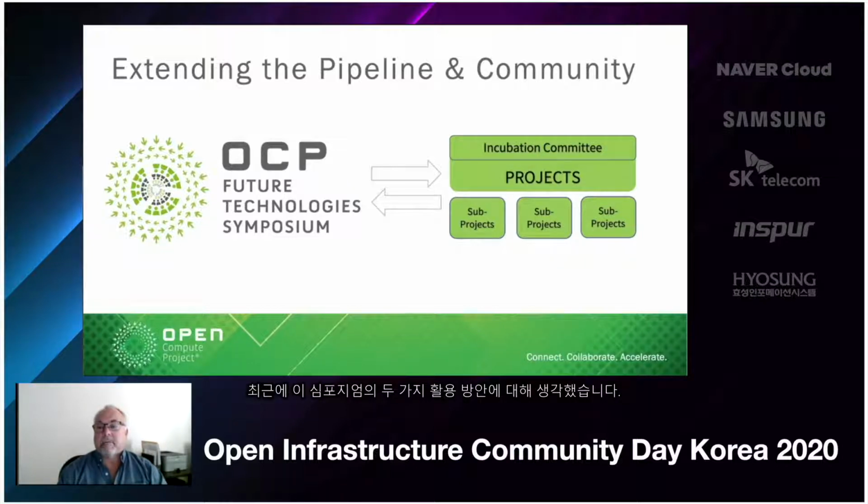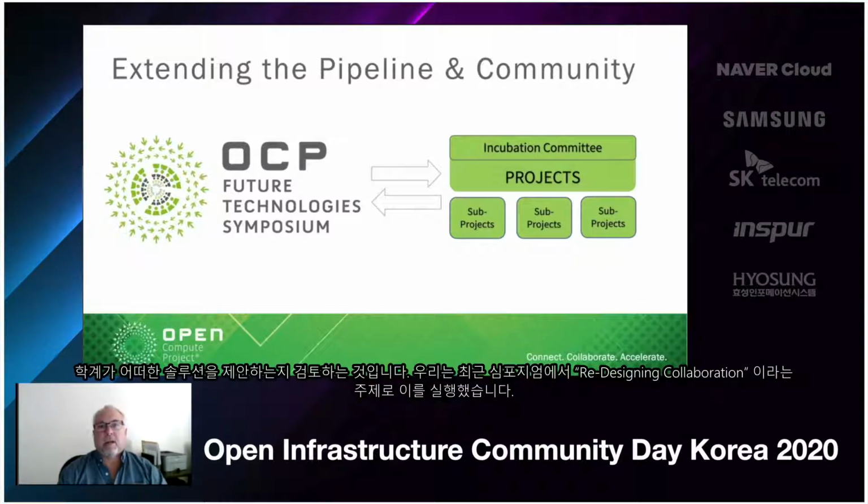And recently it matured to the point where we are actually able to utilize this organization. First off, we think we'll utilize it in two ways. One is that when we identify challenges that we foresee, we'll be able to put that out to the symposium in the form of a call for papers and get their input and see how they respond and what their recommendations are. We actually did this recently with a symposium topic called Reimagining Collaboration.